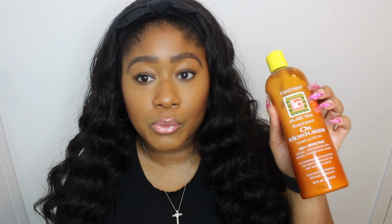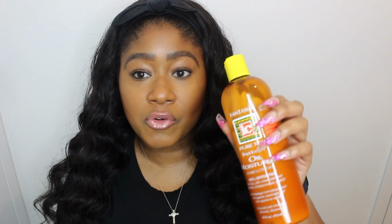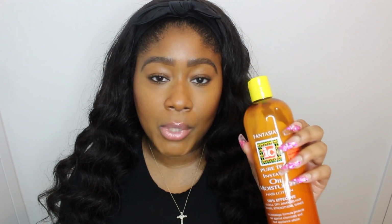Throughout the week, or throughout the time while you're in between hair washes, you want to use this to style your hair. This has the cream and the oil kind of mixed together in one product.